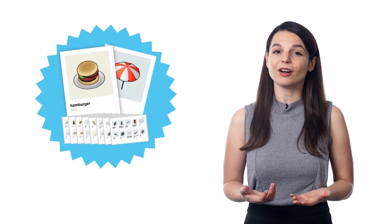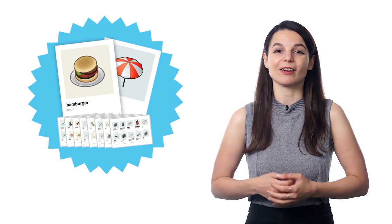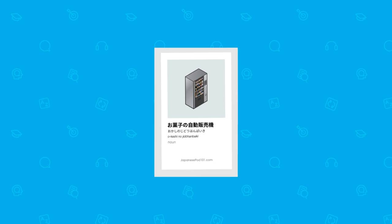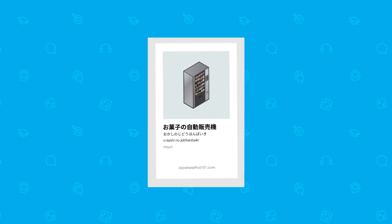Our visual flashcards are a physical resource, which means there are no distractions, and they're right in front of you, unlike an app that's buried somewhere in your phone. So you can easily start learning. You get one word per card, so you can focus on one word at a time. No distractions, no giant word lists, just one word at a time, which takes a second to learn.